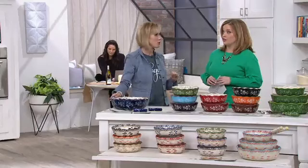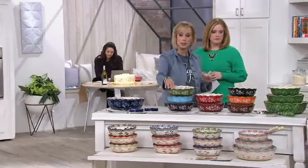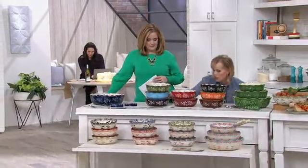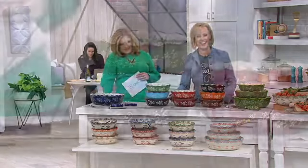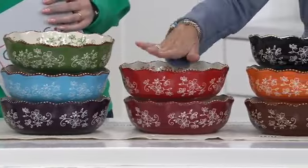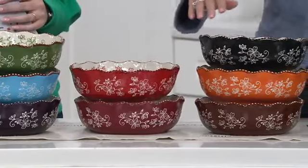We have colors, beautiful colors. This was the floral lace blue. Then we have the floral lace green. Here's the light blue, and underneath there is eggplant. Sometimes the lights in here deceive you, so there is the eggplant. Then we have our 2 red choices: the bright red and the cranberry. Then we have the black.